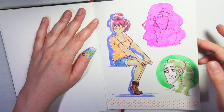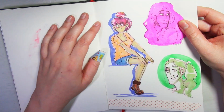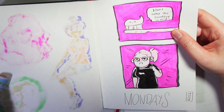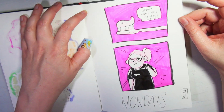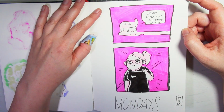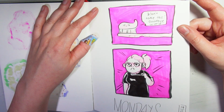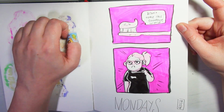Oh, I hate this drawing so much. And this one is even worse. She's okay, I mean, what? Oh yeah, regular happenings on a Monday, where I just dropped a massive amount of toothpaste on my shirt, on my black shirt.